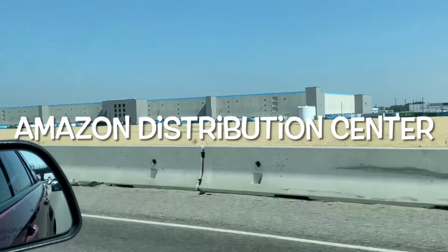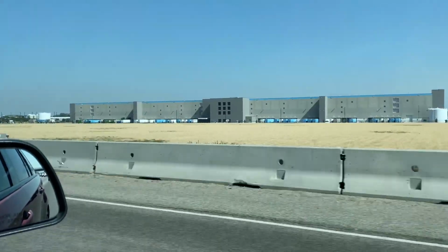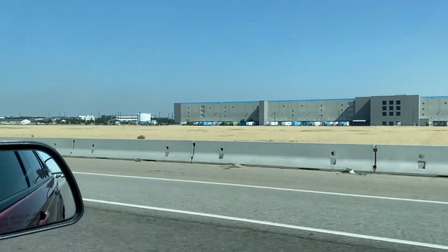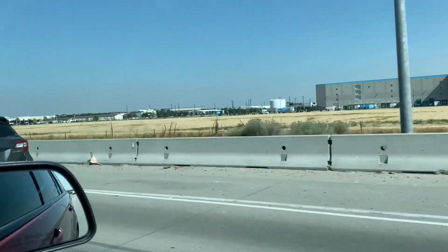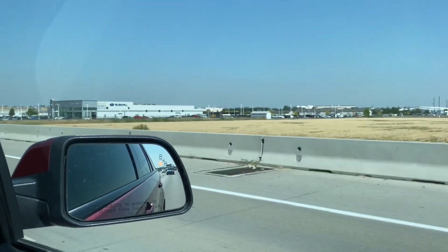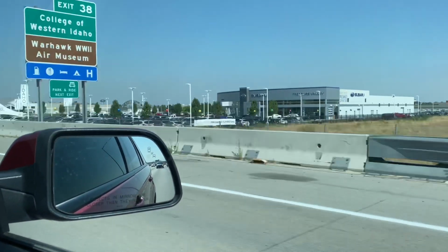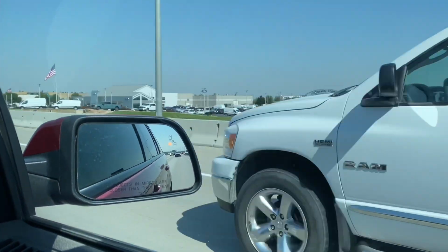Also on the right hand side here is the Amazon Distribution Center. This gigantic building houses all sorts of Amazon products, and it's really strange. We've actually been able to have a few of our Amazon orders delivered overnight. It's really weird to wake up in the morning and have a package on your front door. So yeah, they've expanded here into the Nampa area.